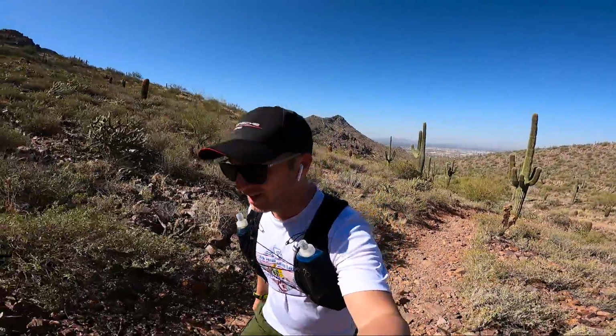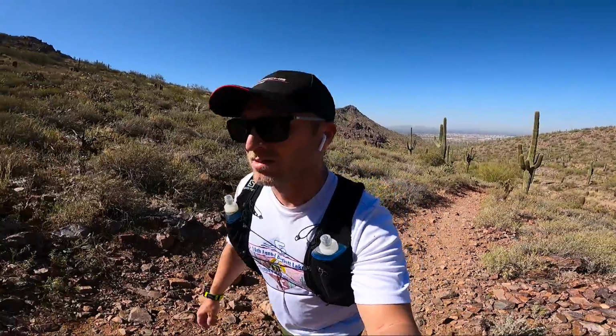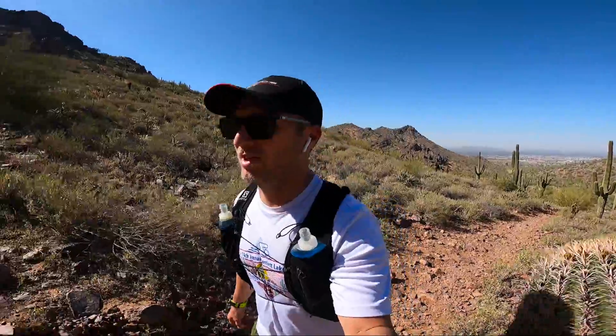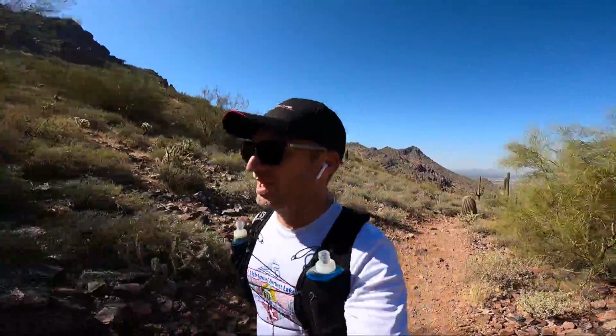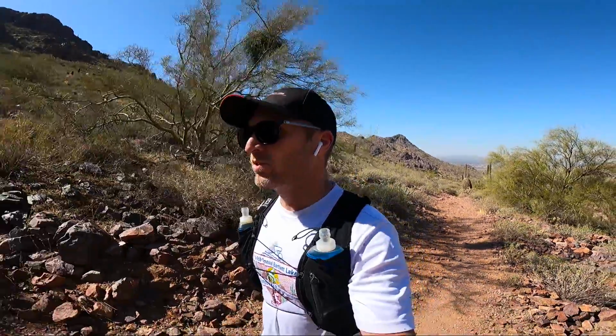Here we are, about 2/3 of the way up Bell, back to the climb section. So it's basically like 1,000 feet from here straight up to the saddle. I'm not gonna lie, it's hot out here today. I'm definitely not acclimated to this yet, so we'll see.